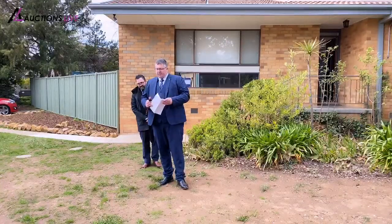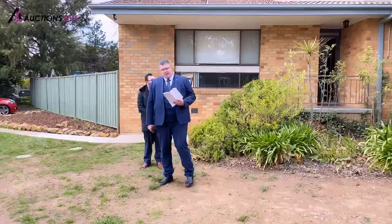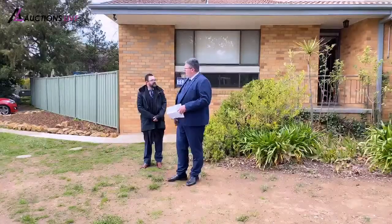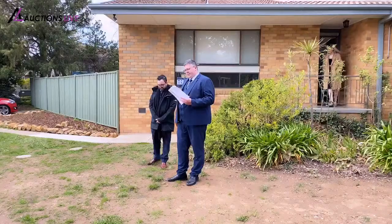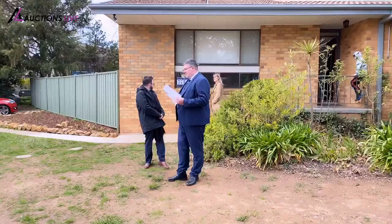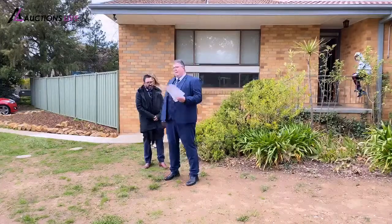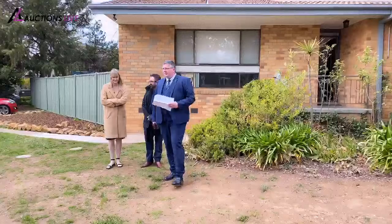Well, I'll take you to the front page of the contract now, and this legally describes the property as Block 1, Section 45 in the division or district of Higgins, otherwise known as 2 Millhouse Crescent. The seller's solicitor is the fabulous Mr. Andy Colhoun from Colhoun Murphy. His office has prepared the documentation that one of you may just be lucky enough to be signing in a few minutes' time.